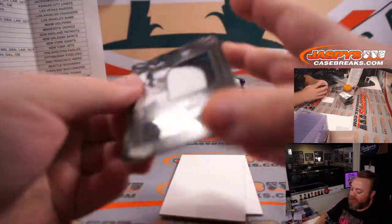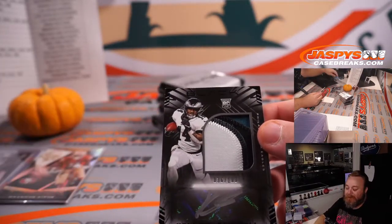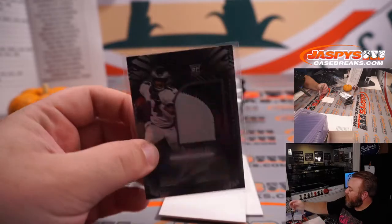And our first patch auto is a nice one. It's a four-color patch auto, 36 out of 199, Philadelphia Eagles, also part of that Tampa Bay random number block. Spot 6, Fuad Corey.